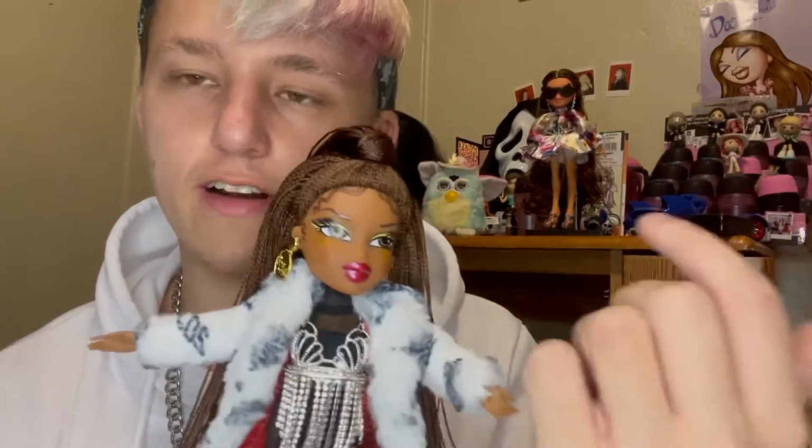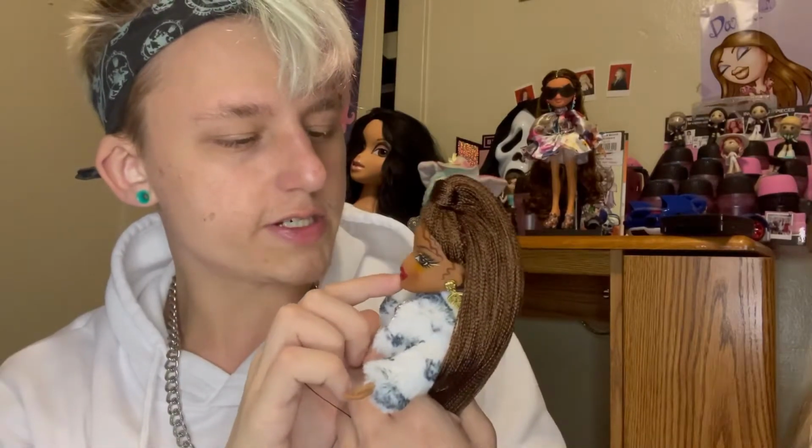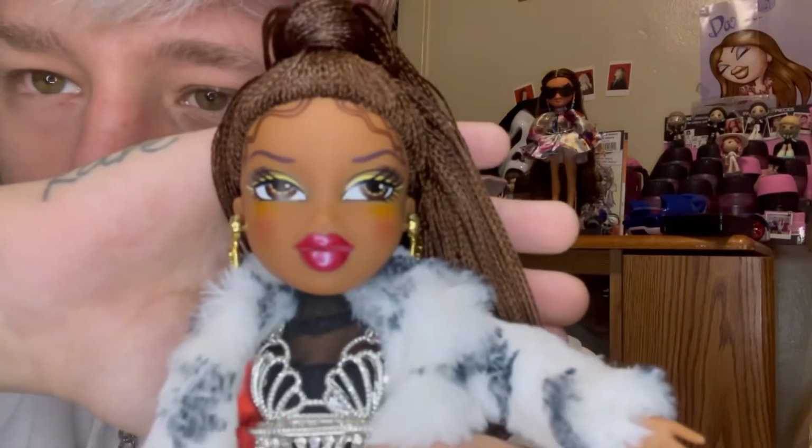Now for her face, she has some yellow and black makeup, very bumblebee looking. I love that. She has blush, of course. She has a lip liner. Okay, so I've seen a lot of people have defective Sashas where her lip liner is raised too much, or her lip isn't colored in all the way. It's a little bit the same for mine, but it's not nearly as bad. You have to really look at it to see that. It's like a dark red lip. I love dark red lips on dolls. Love it. And her eyebrows are actually really pretty.